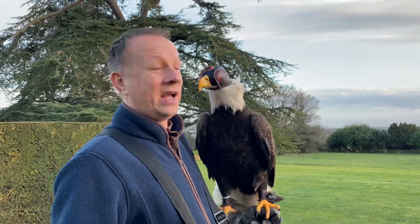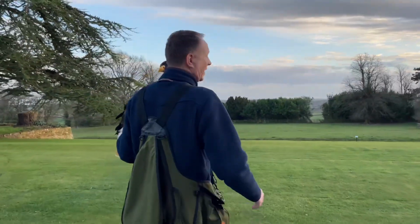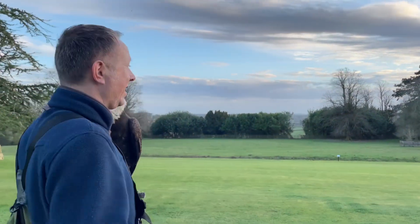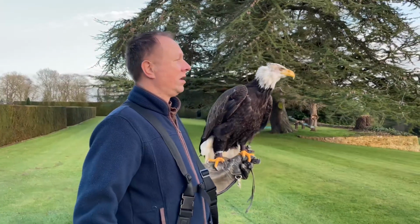We're going to get him up in the air. We're going to try and give him one lap. Let's see what he does. Come on. So his first time back on the display field. He's been in another field doing his training.